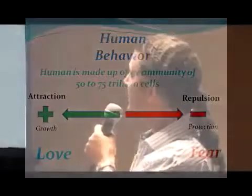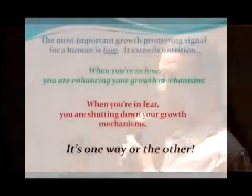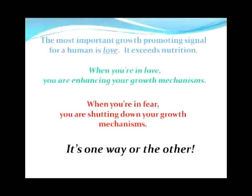And they've shown scientifically the most important growth promoting signal for a human is love. It's more important than nutrition. There's studies on orphanages in Europe where the children are given all the nutrition they need, but they're not given the love that they wanted from their parents, and they don't grow as well. When you're in love, you're enhancing growth mechanisms. When you're in fear, you're shutting down growth mechanisms. But the bottom line is it's one way or the other.